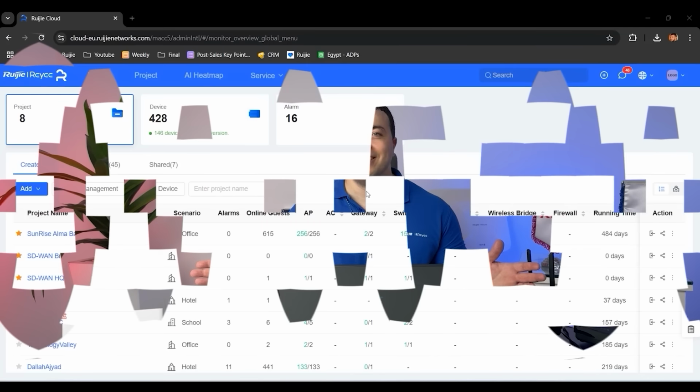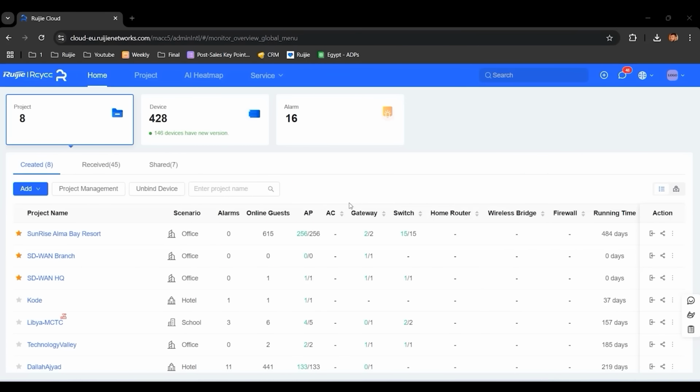Now that we have added each gateway to its own project, let's dive into the most exciting part, setting up the SD-WAN, or what we call Ruijie Reyee Any-Link technology. Now we are on the home page. We have two products here, SD-WAN branch and the SD-WAN HQ.